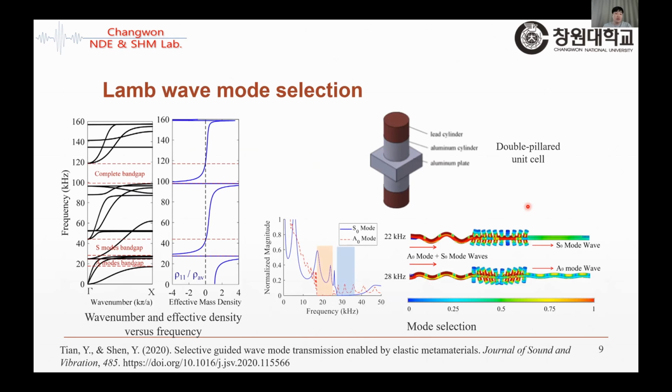So the Lamb wave has S and A modes, symmetric and anti-symmetric. Phononic crystals allow us to switch between the modes. Numerous studies in the ultrasonic testing field show that different modes have different defect sensitivity, and phononic crystals simplify the analysis because of the single mode. As you can see here, in the Lamb wave a whole range of different wave modes appear in the dispersion curves.